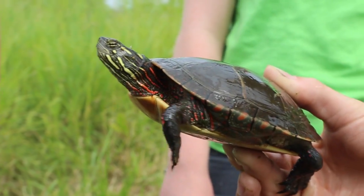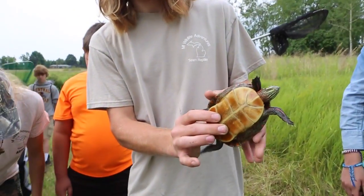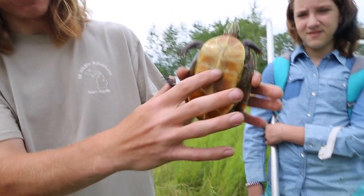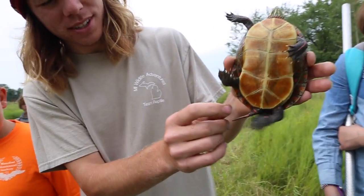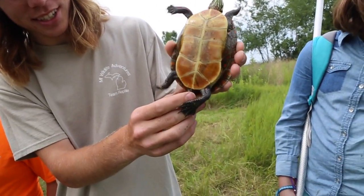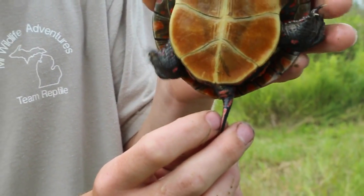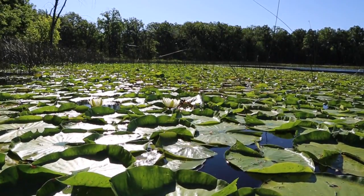Hello. This is how I exercise. Except if it's a female, so be like, hello. The water snake's over here. The shell being domed and then... After Zach showed the campers how to tell that this is a female painted turtle, we decided to let it go. As much as we love catching painters, it's always exciting for us to catch a different species of turtle.